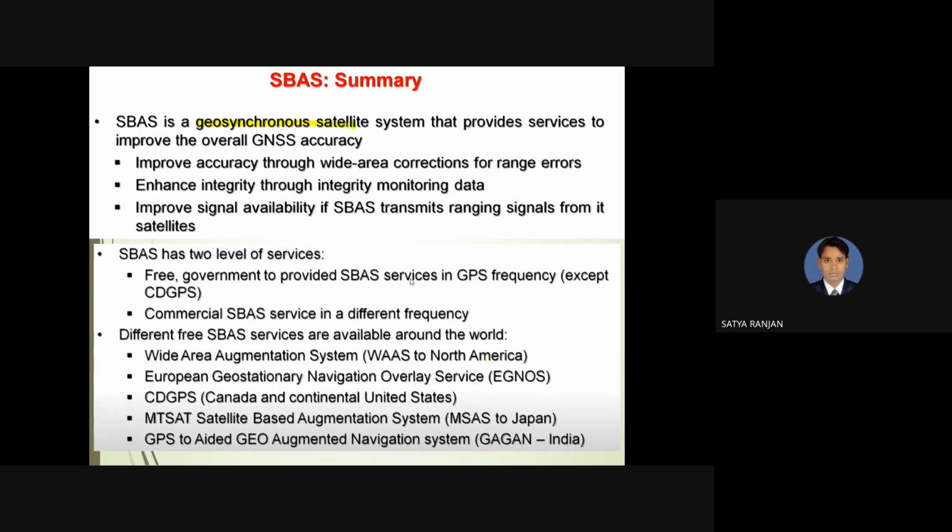So this is a summary of SBAS. It is a geosynchronous satellite system that provides service to improve the overall GNSS accuracy, improve accuracy through wide area correction of range errors, and enhance integrity through integrity monitoring data. The data is updated frequently for geostationary satellites. Then they improve signal availability, as SBAS transmits ranging. SBAS has two levels of service, that is pre-government SBAS service in GPS frequency and commercial SBAS service in different frequencies. So different free SBAS services are available around the world.